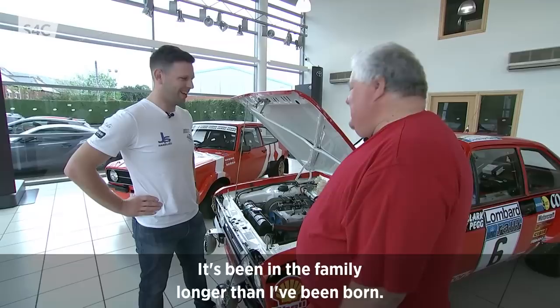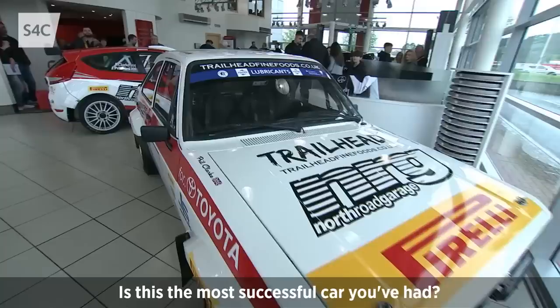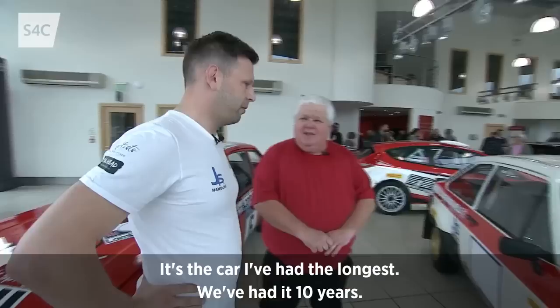Yeah. You close him down now. Yeah, that one's my P00. That's part of my family. Is this the most successful car you've had? Yeah, it's the car I've had the longest. We've had it 10 years now.